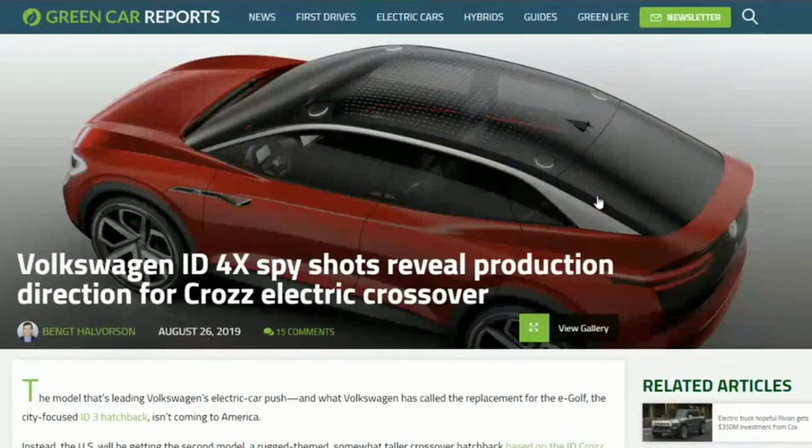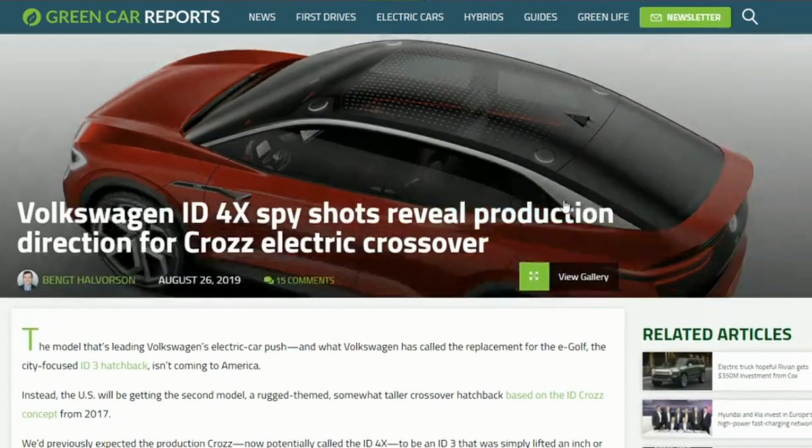And Norway still has boatloads of tax incentives to buy EVs, right? I don't know how much of it is left. Yeah, I was just going to say, because that would be a good market for them for some reason.